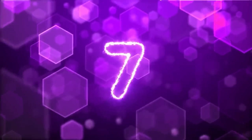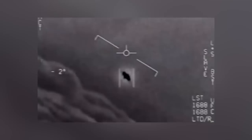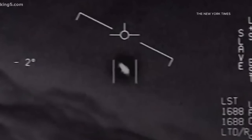In our 7th spot, we have the Tic Tac UFO. Last year, another UFO was spotted near Area 51. This one was given the name the Tic Tac UFO because of its tic tac shape and white or bright appearance. So this spacecraft was caught on footage by a person driving along near Area 51. He was driving along the Extraterrestrial Highway.